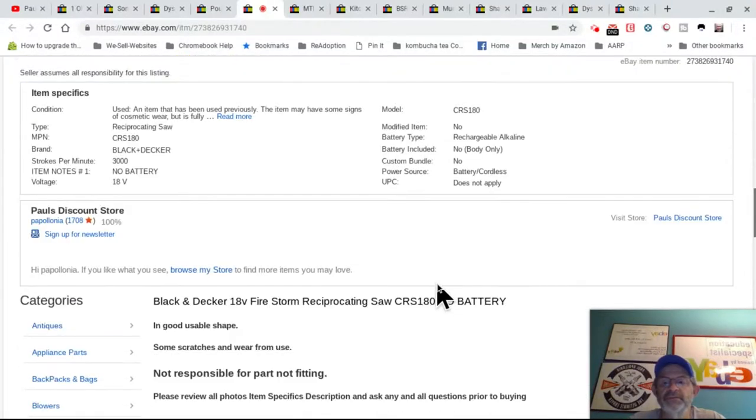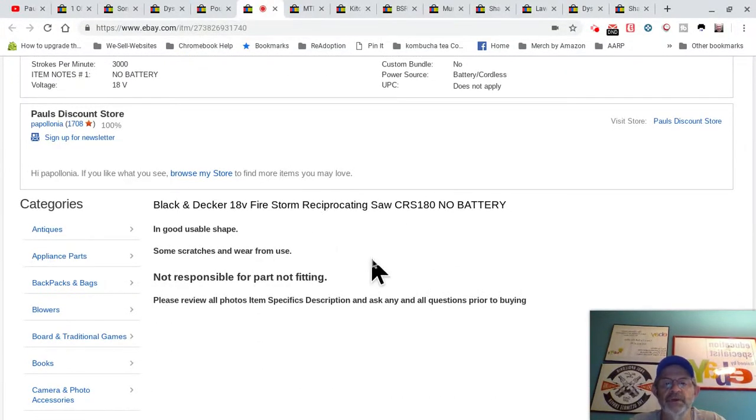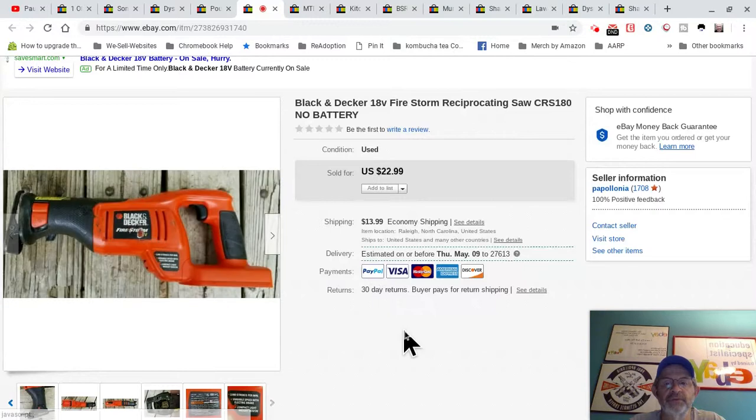Item specifics, tiny description there. I did pretty well on that for something I didn't even realize I had, that I think somebody gave me years ago that I never used. Me and wood don't get along. Give me an engine, I'm okay with engines and stuff like that, but wood I'm not good at. So I think I made probably $20 on this.